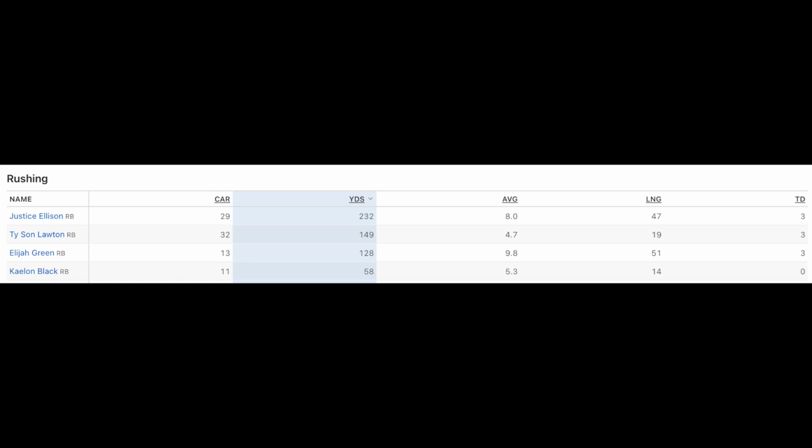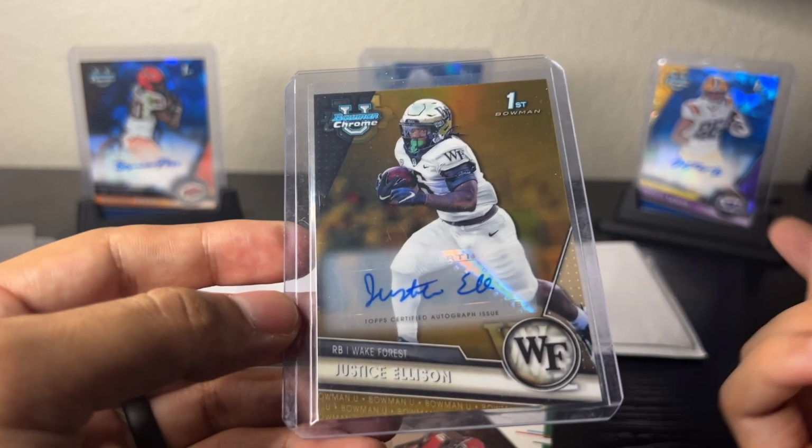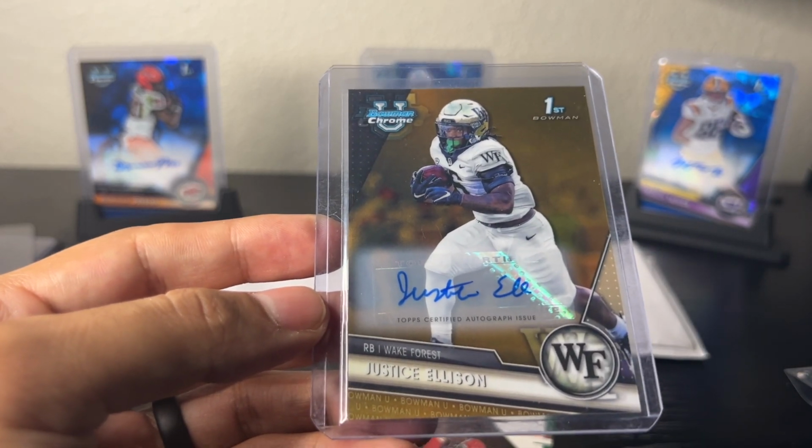He kind of punked Kalen Black. JMU, Kurt Signetti brought over both of their starting running backs. And Tyson Lawton seems to be the 1A, 1B with Justice Ellison. He did score. He leads the team in rushing. He had a huge run against Western Illinois, which kind of pads his stats.